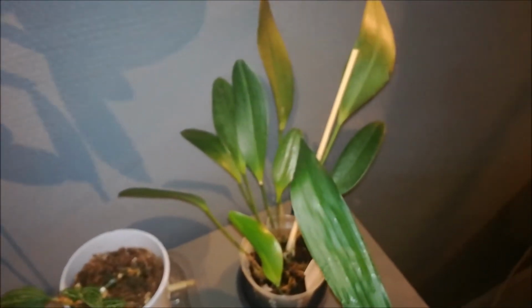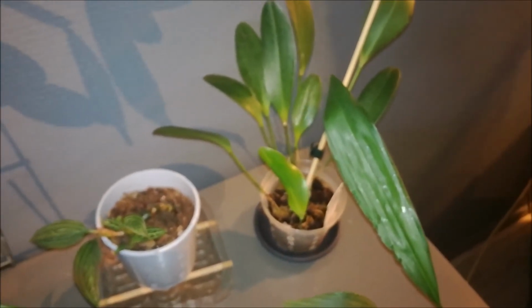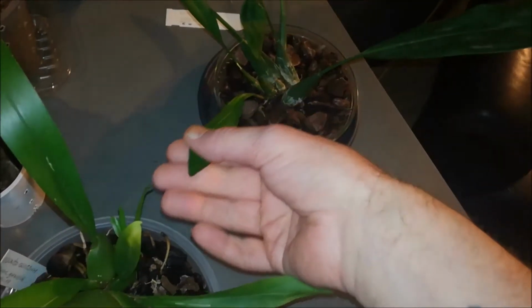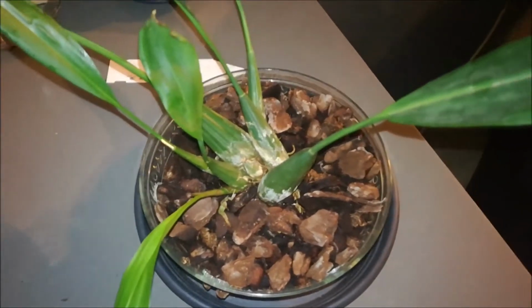My Pleurothallis is not happy. It's coming out of the pot, it's going into a moss ball. Not sure how to do that yet, but oh, latest leaf on the Dendrochilum. No sign of flowers or spike yet. It comes from here. This is the old flower spike. But it's happy. Pots have been watered yesterday.